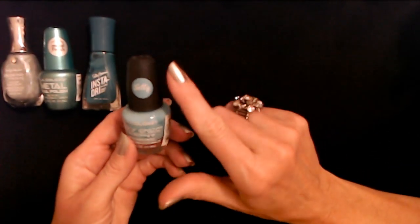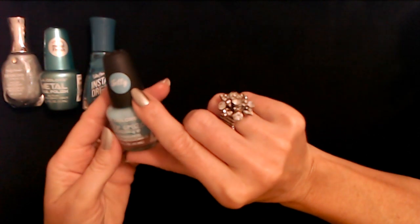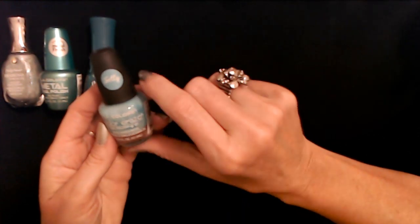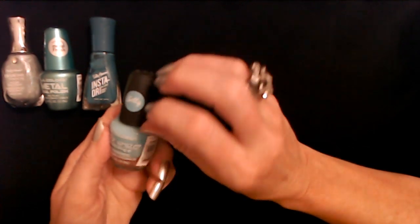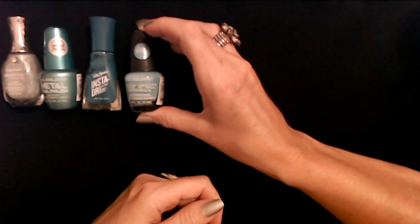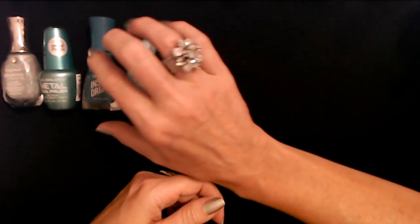Here's another blue. You see this one's lighter. This one has a sticker on it. Apparently this is one of the jelly colors from LA Colors. This is also a color craze. The color name is Sheer Frost. It's a really pretty light blue. I think I found that one at Dollar Tree. I haven't tried it yet. So, and I don't know how good it is.